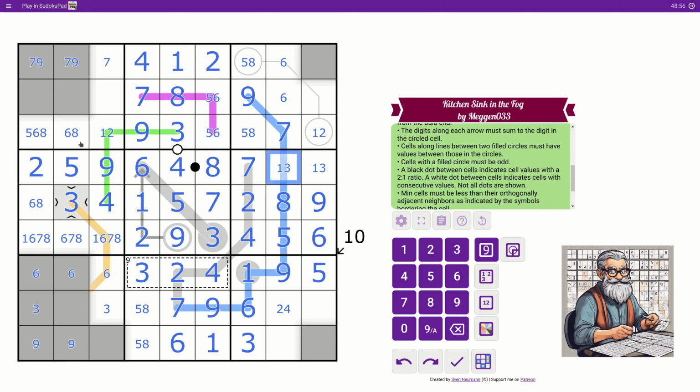Oh, we know what that is. That's the 2. So there's a 2 in one of these. And here we have 6, 1, 3 or 4. So this is definitely a 4, because it can't be 1, 3 or 6. These are not 4. We need a 4 somewhere here.